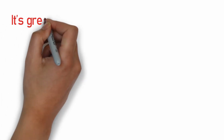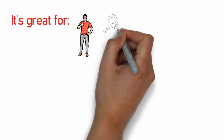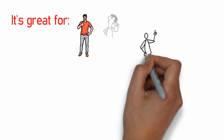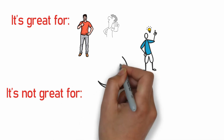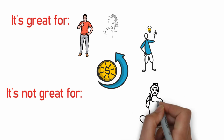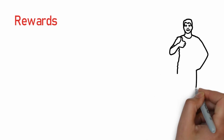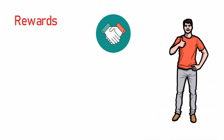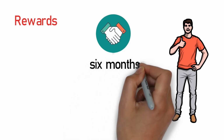It's great for people with an average credit score, people who don't particularly care about earning rewards and are more focused on building a credit score. It's not great for people who want to earn rewards, people who have excellent credit scores. Rewards: you don't have rewards, but you have additional card advantages, which are: be automatically considered for a larger credit line in as little as 6 months with automatic credit line reviews.